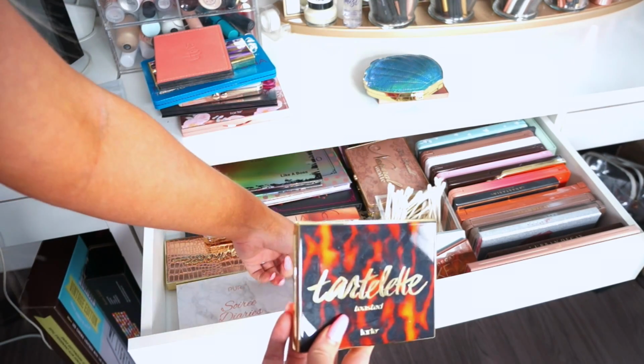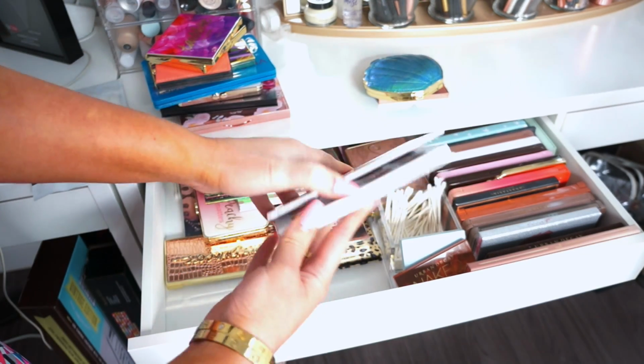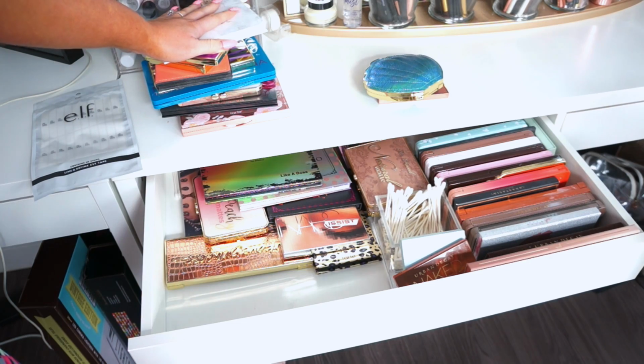Then we have the Tartelette Toasted and the Tartelette in Bloom. Definitely gonna keep both of these. Then we have the Pure Soiree Diaries palette. I love this guy, gonna keep this. This pile is way too big for my own good.